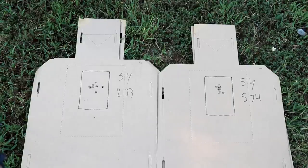Some people may get a little cringy, like, oh, that group's too wide. Consider how fast I fired 10 rounds of ammunition, 2.33 seconds. I'm not saying I'm the fastest, but I'm able to deliver 10 rounds of ammunition to a 4x6-inch box at 5 yards in under 3 seconds. That's cadence. Now, let's see what happens as we move back one more time, again to that 7-yard distance.